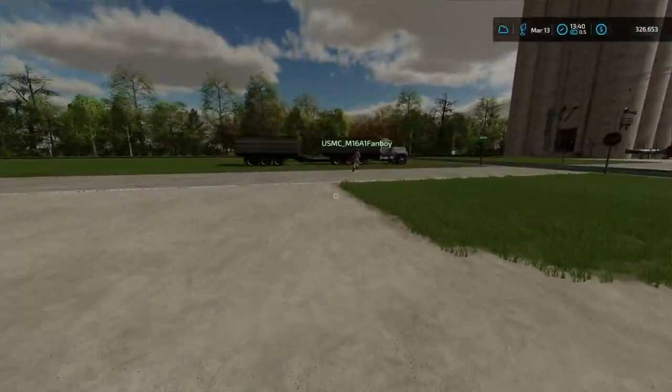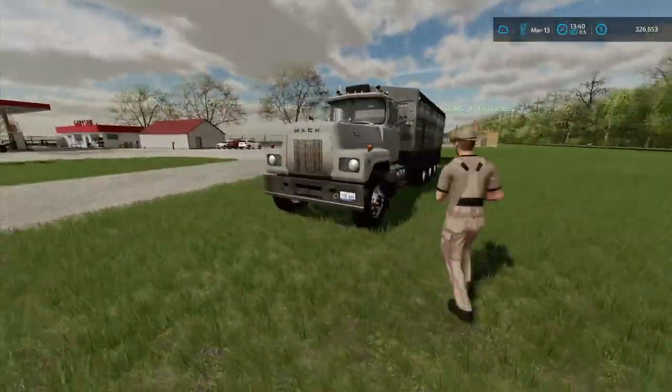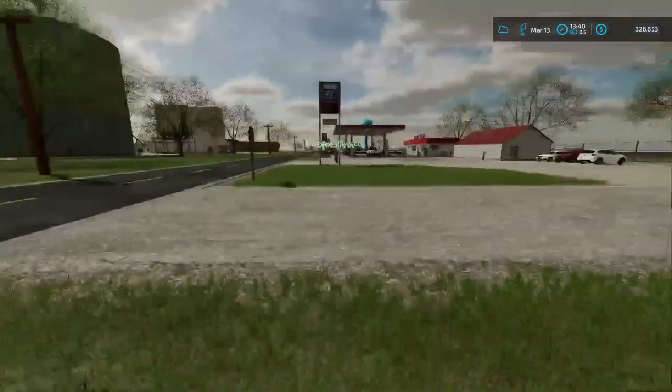Hey, by the way, hey Jimmy, your truck sucks at drag racing. Oh yeah, your truck absolutely sucks at drag racing. Yeah. I expected to have more. Come on, it's an all-purpose truck. Come on. Oh, it's a green truck.